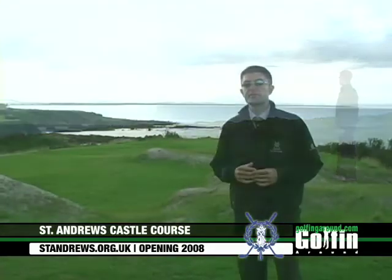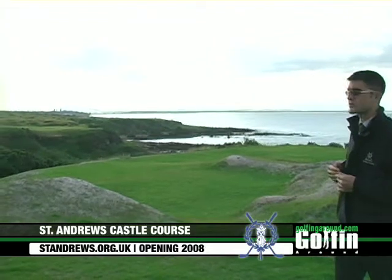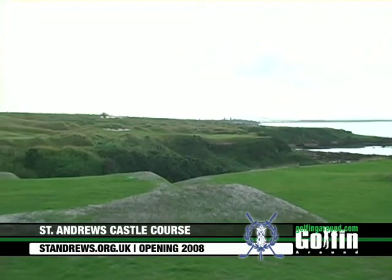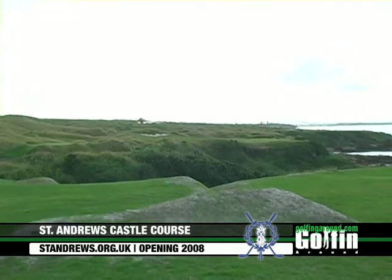Here we are on the 17th tee, looking back towards the ancient town of St Andrews in the distance. You can see the medieval spires of the cathedral and churches in town there. David McLay Kidd would never talk about a signature hole on the course, but this is certainly something that everyone's going to remember. You come around here after a tough match, you get to the 17th tee.